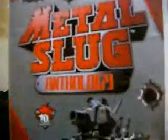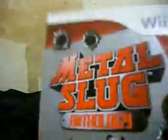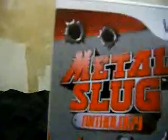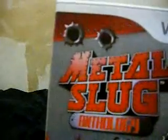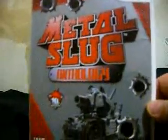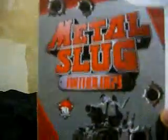And speaking of collections and whatnot, here's another one. Anthology. A lot of people want to pick up the PlayStation version for the control, but this version's control is fine. Just use the one where you hold the remote like an NES style and shake the remote when you want to throw a grenade. It's just as good, and personally, I don't like the PlayStation control pad. Give me the SNES one and I'm fine.